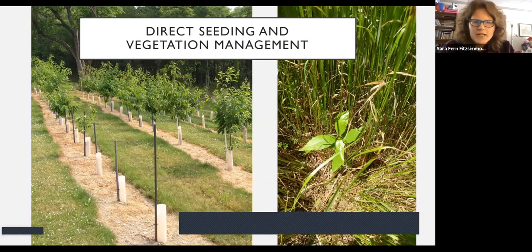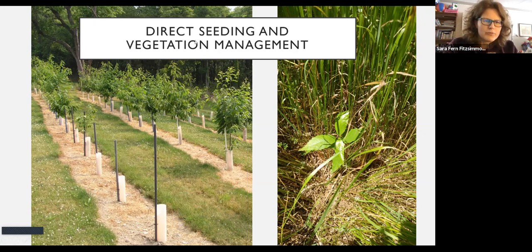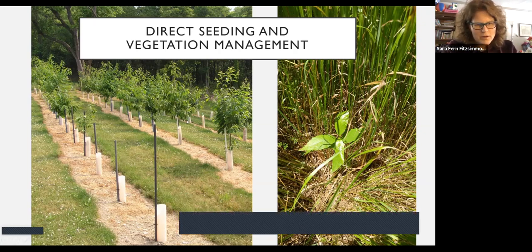So let's talk about direct seeding. This is a constant debate within the artificial regeneration community. So if we look at this site here on the left, this is Blair Carball's site in Danville, Pennsylvania. This is ideal. I love this kind of manicured site. He has a 3-foot band of herbicide vegetation control along all of his trees.